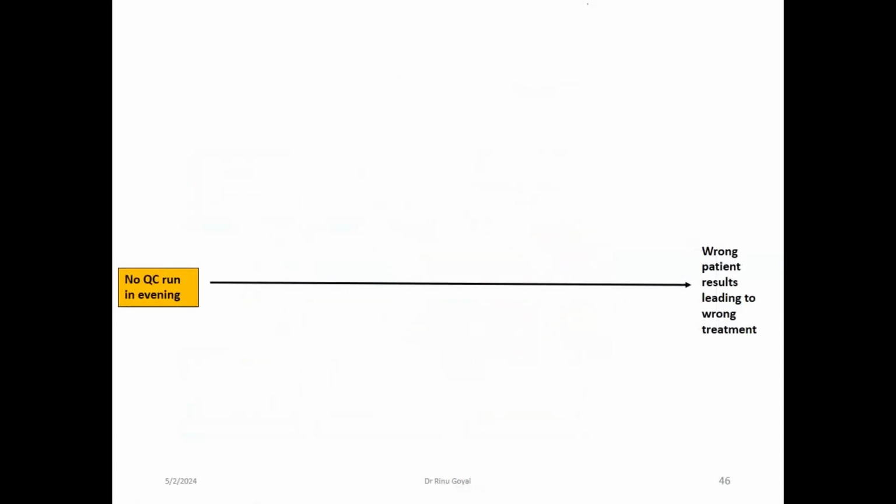For example, I have this for you. In a 24/7 laboratory, if there is no QC run protocol in the evening hours, and they are just running QC in the morning, what will happen? It is quite likely that they will not be able to detect a wrong result if released in the evening. So why do we have QC, internal quality control? So that we know that our results are correct before patient samples are processed. If they do not have some system of IQC in evening hours, there are quite likely chances that patient results released in the evening may go wrong.